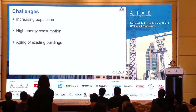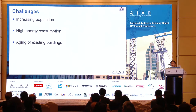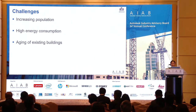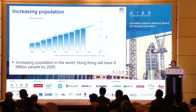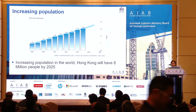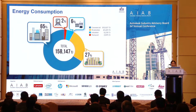So, before talking about the challenges we are facing when operating existing buildings, I would like to talk about three main challenges we are facing related to buildings: the increasing population, high energy consumption, and the aging of existing buildings. With the increase in population in the world, Hong Kong is expected to have 8 million people by 2025, which is after 6 years. But the land resources is limited. Not only land resources, but also energy resources. In Hong Kong, buildings account for about 90% of the city's electricity usage.